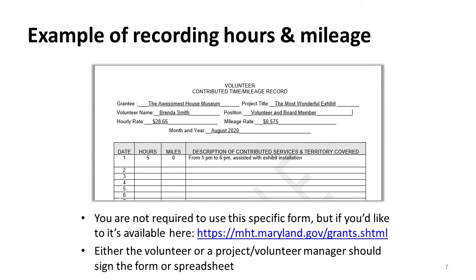And here's an example of a volunteer form that would allow a volunteer to record their hours and their mileage spent on the project. This is available on our website, as you can see from the link there. You can download it and use it if you'd like. You're not required to use this specific form. It's just a resource that gives an example of the type of form we're looking for. And again, either the volunteer themselves or a volunteer or project manager should be signing off on either the individual log or on the overall volunteer spreadsheet, just to confirm that these hours really were spent on the grant project.